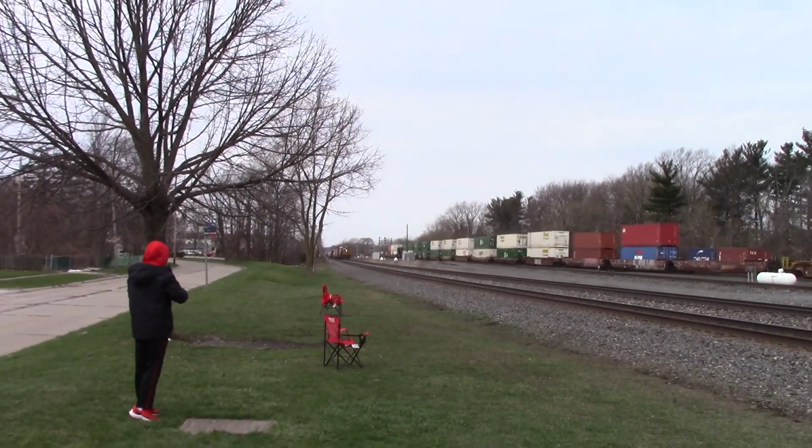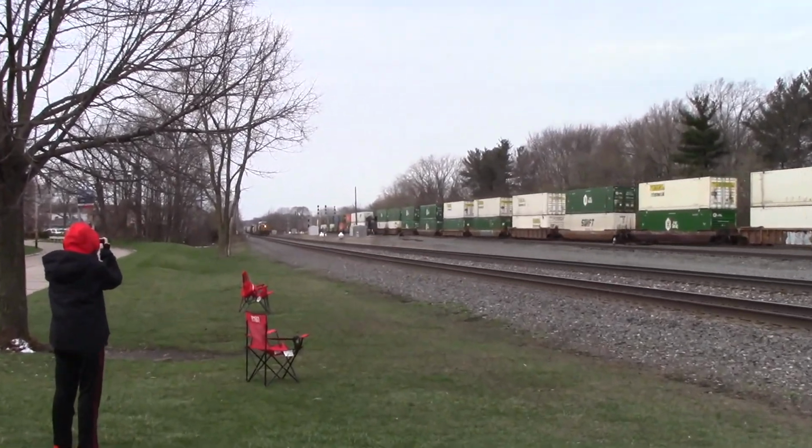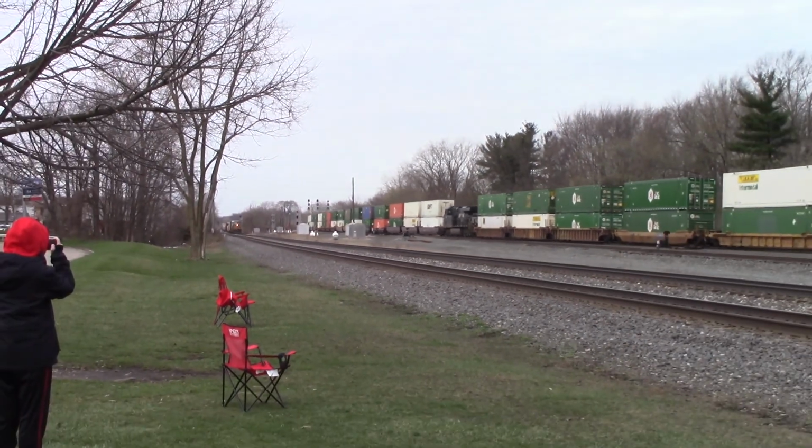Oh, there's a DPU on the intermodal train too. I guess the intermodal train wasn't a total loss after all, because after Q363's DPU passed, it revealed that the NS train was also equipped with a DPU as well.